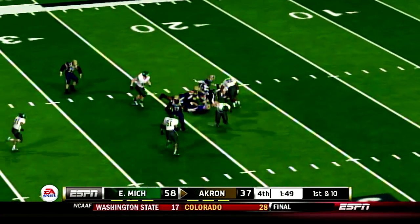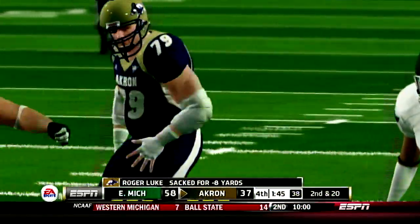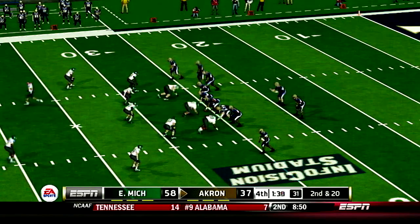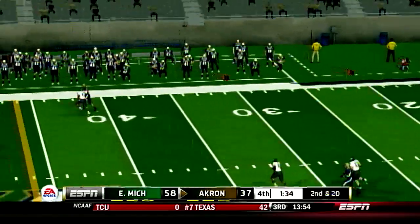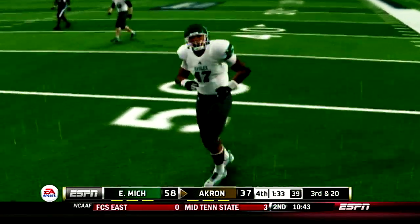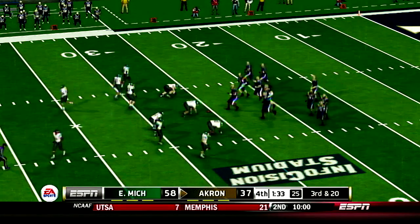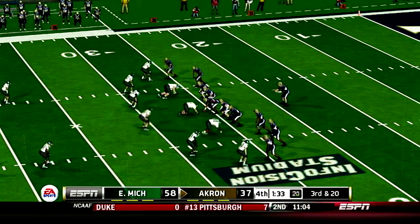Defense coming and the ball comes out. They'll bring him down at the 25. And he just gets rid of it. It's third down and a long way to go. Ball on their own 25. They'll line up with 5 wide receivers.